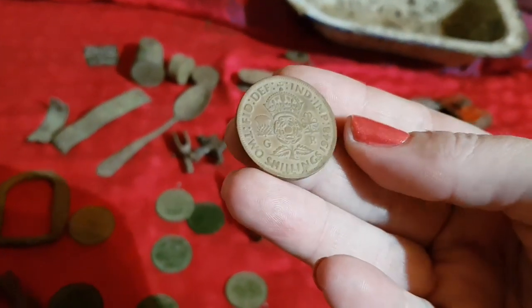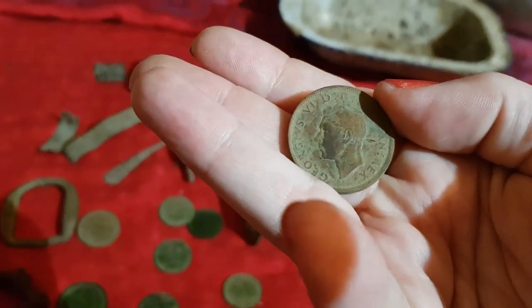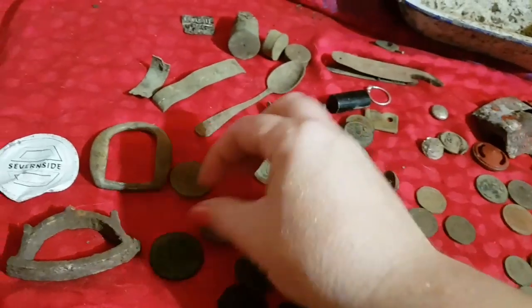This is a nice coin, 2 shillings, in really good condition at 1948. There we go, George VI there. So slightly later one.